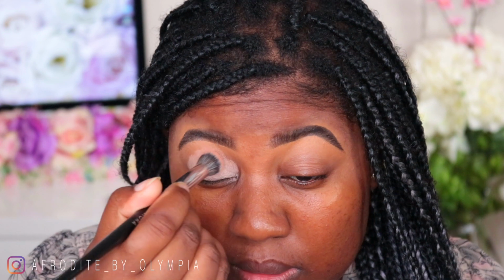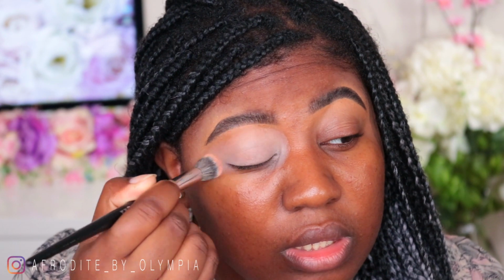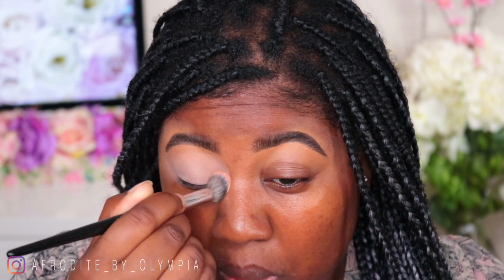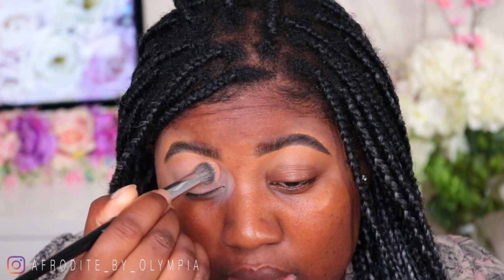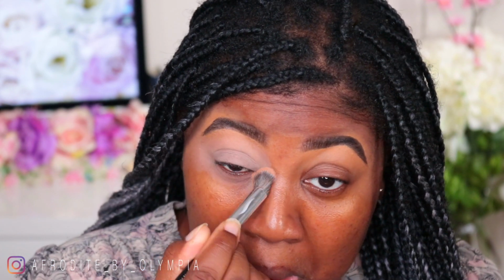and then my usual primer, which is the MAC Paint Pot in the shade Laying Low. It's the best one for deep skin tones. Well, at least my skin tone anyway. Provides coverage. It's more waxy, so if you have oily lids, this one will stop the oils coming through and breaking down the eyeshadow.